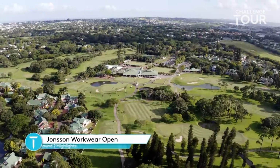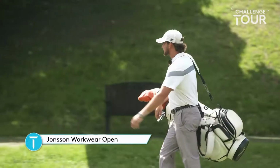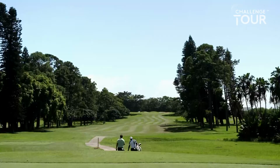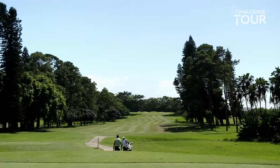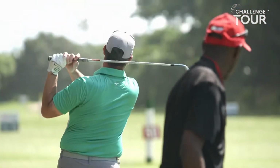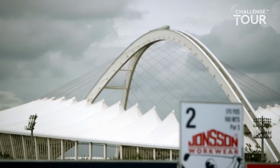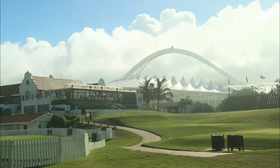Well, back at the course, it was a week to forget for Mathieu, unfortunately. 2 under and a narrowly missed cut. However, for our tournament leader, a different story altogether, as Durban Country Club bore witness to one of the most dominant displays seen on the Challenge Tour in recent memory.